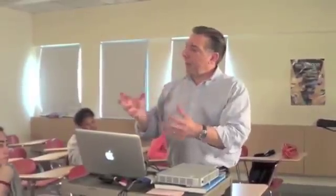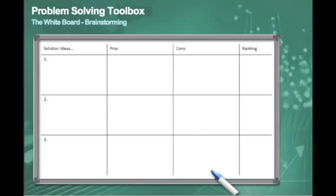The next step is to come back with your team and do a brainstorming session. How many people have done brainstorming sessions? We sit together and throw ideas back and forth. So we've put together a whiteboard for the brainstorming session. By the way, all of these whiteboards, even though it may seem a little tedious, will help you collect your thoughts, track what you've been doing and the process you're going through to solve the problems.